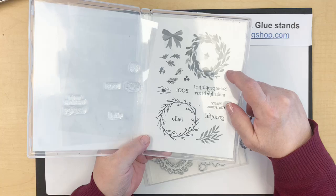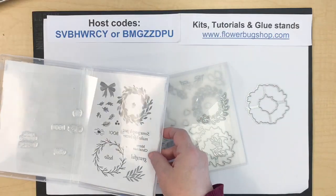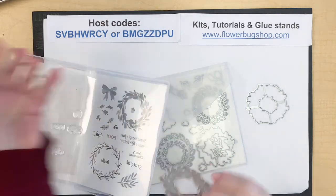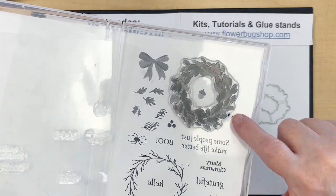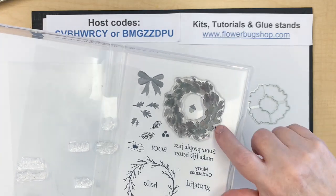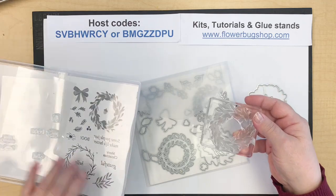Well, guess what? Stampin' Up! put an arrow on a spot on the stamp set here. Once you lay your stamp in here, I marked it. Let's peel this off so you can see. I put a tiny little mark on the side of this photopolymer image. See that little dot? That black dot is from a Sharpie or a black blend marker. So now I know when I put it on my block to put it at the top or the bottom or a corner, whatever you want to remember to do.